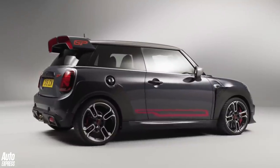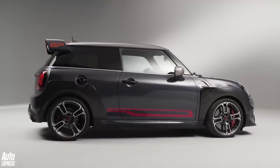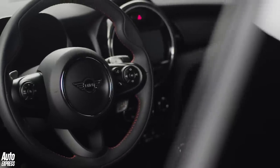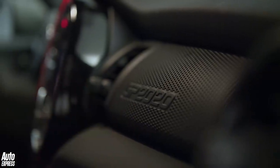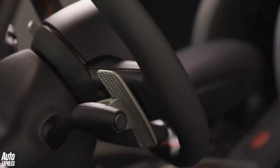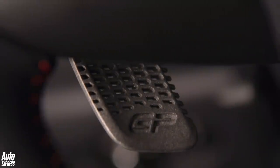Now, Mini's making a big thing about its Mini Yours customization program with the GP. You can get a wide assortment of printed parts on this car, such as the dashboard panel here with the car's identification number printed on it. Then you notice the aluminium gear shift paddles. Of course, this car is an automatic only, and it's got GP stamped on them.